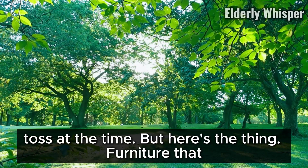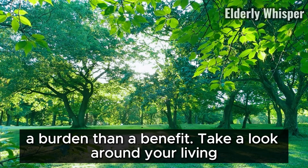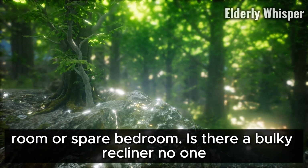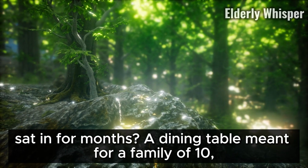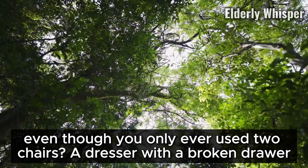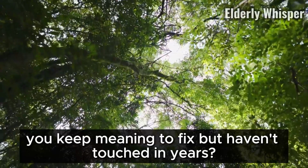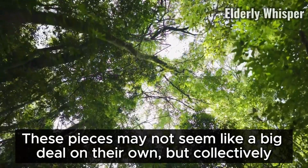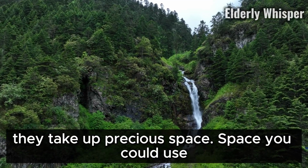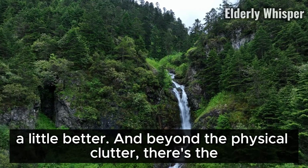But here's the thing: furniture that no longer serves a purpose can slowly become more of a burden than a benefit. Take a look around your living room or spare bedroom. Is there a bulky recliner no one sat in for months? A dining table meant for a family of 10 even though you only ever used 2 chairs? A dresser with a broken drawer you keep meaning to fix but haven't touched in years? These pieces may not seem like a big deal on their own, but collectively they take up precious space. Space you could use to move more freely, clean more easily, or simply breathe a little better.